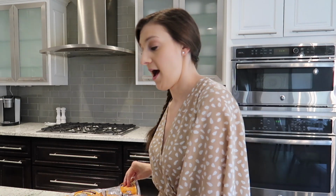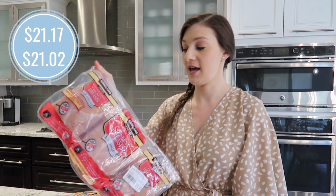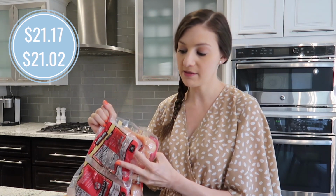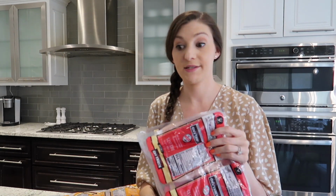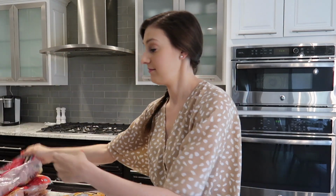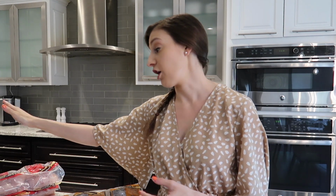So I got 2 of these large packs of chicken. Let's see, there are 6 individual packs. So I will cut these apart and stick them in the freezer. And within each pack here, there are 2 chicken breasts. So that's 12 chicken breasts. I got a second one. I probably should have gotten a third, to be honest, because a lot of our meals, or most of them, I feel like are chicken based.